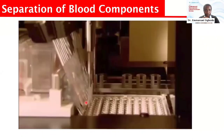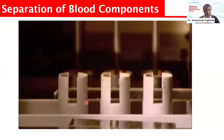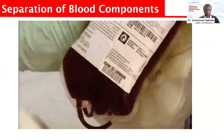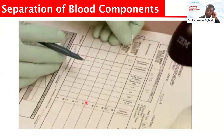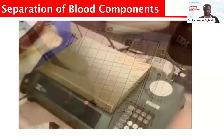Between each of these tests, it sterilizes every single probe in a wash solution. Another machine determines the blood type, of which there are 8. They scan the donor's collection bag and document what products they will produce from the blood. Then they weigh it.